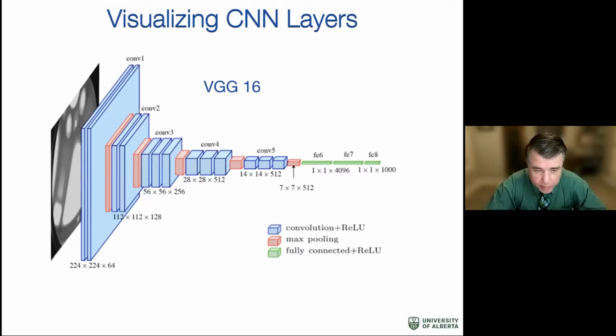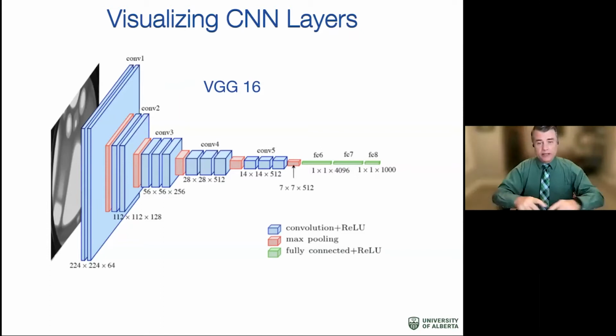Every red layer basically picks out the strongest, the best performing features and also zooms out. So it has a broader look at the image. You're not seeing such fine detail. And this happens again and again and again until you get to the green layers on the right. And those are essentially used to make decisions. And the last one you can see is 1 by 1 by 1,000. It's trying to predict which of 1,000 possible categories this image falls into. That's sort of a high level hand waving approach of how these things work.